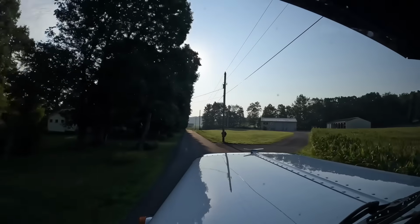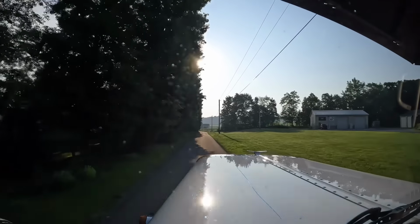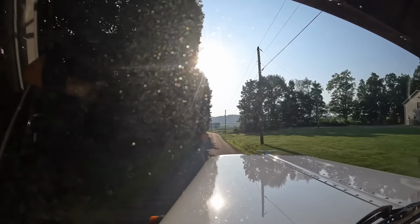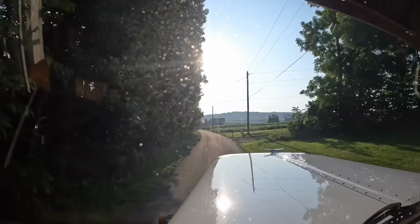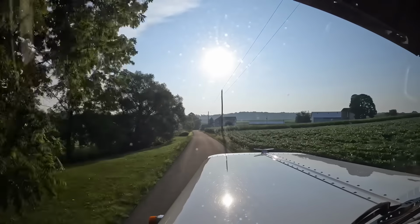Go up to the neighbor's driveway to turn around. That way we can make the angle. It's kind of too hard of an angle with this small of a road to back in coming from that way. So had to go turn around. Right here's the farm. See if we can make it now.